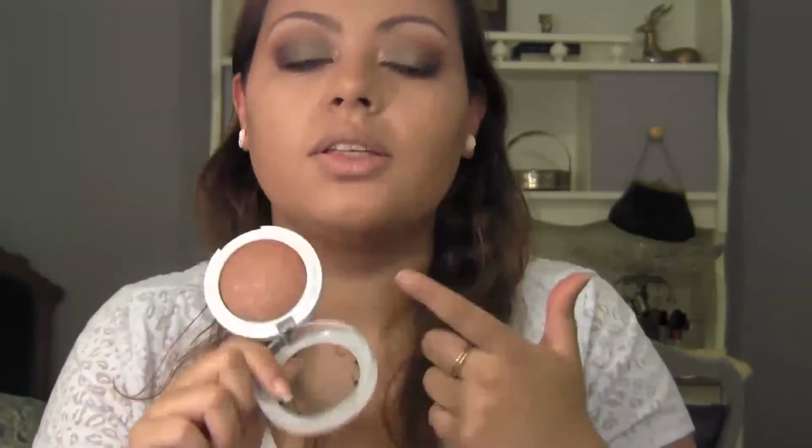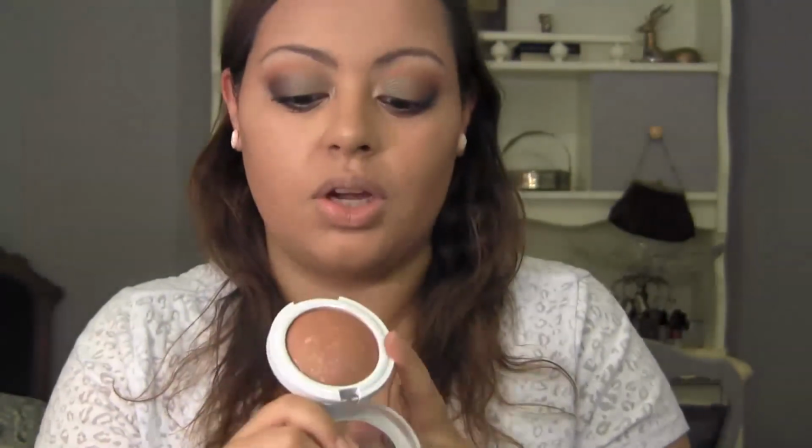Okay, so on to blush. Lately, I've been using really, really warm blushes. I didn't even know which one I was going to use today. Let me just show you the blushes that I've been using. Bombshell from Hard Candy. This is always my go-to. Whenever fall comes, I'm all about this blush, and I think everybody needs this blush in their life. It's a beautiful warm terracotta shade.